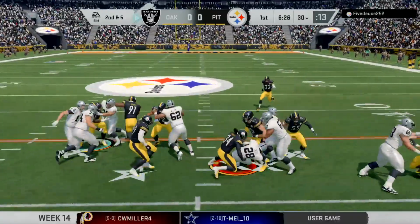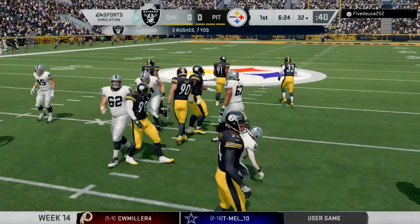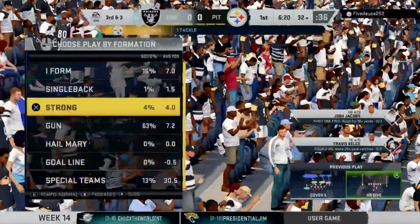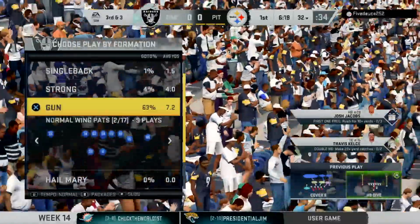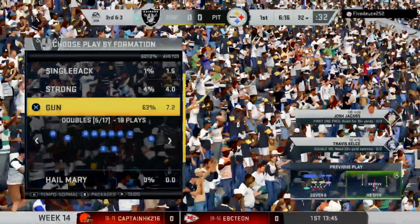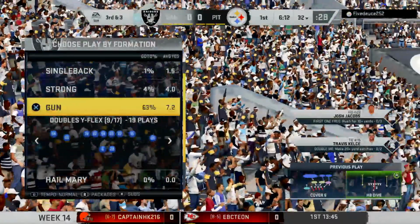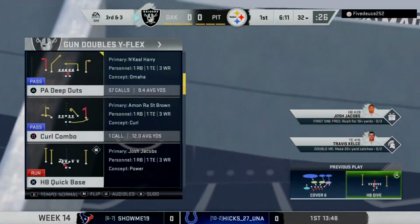On second down, Jacobs. It'll be a pickup of a couple, and it leaves them with a 3rd and 3. Typically, we think it's the strong safeties that are better tacklers, especially closer to the line of scrimmage amidst traffic. But in this case, how about the free safety coming up and making the big-time play?